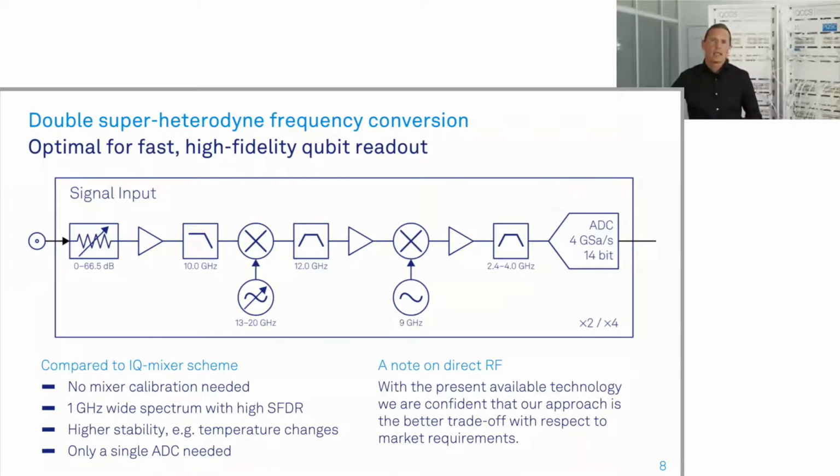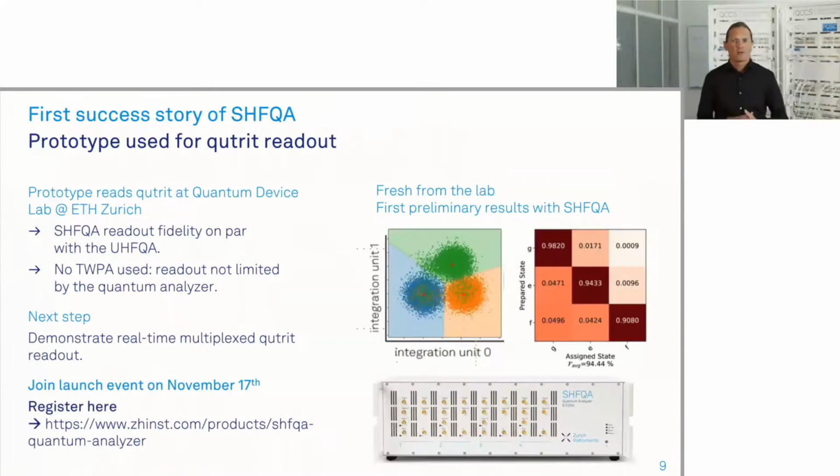In the end, the truth is always in the lab, and that's why I'm very excited to show you some very preliminary results. This was an attempt to see how well the multi-state discrimination works and how the instrument and the prototype integrate into a setup. I can say this works very smoothly, but you see in this graphic that there is still significant overlap of the different point clouds into the neighboring areas, which reflects in imperfect state discrimination fidelities.